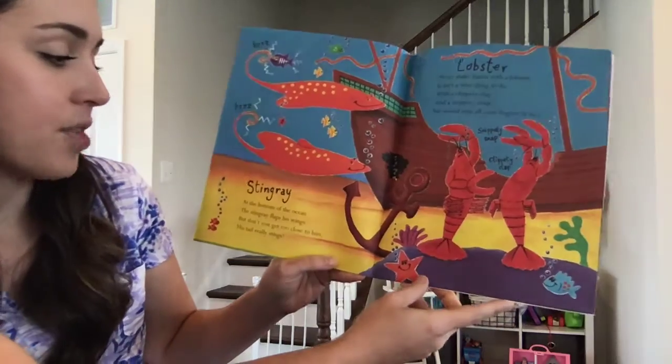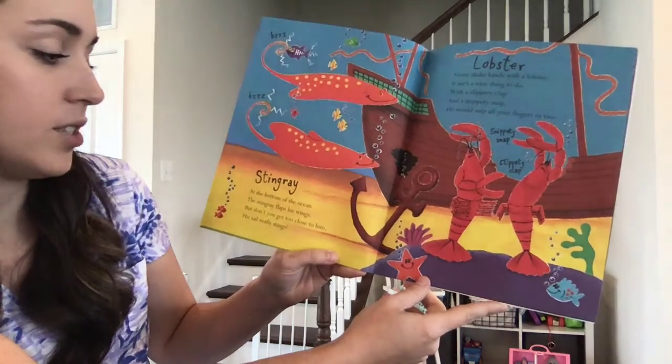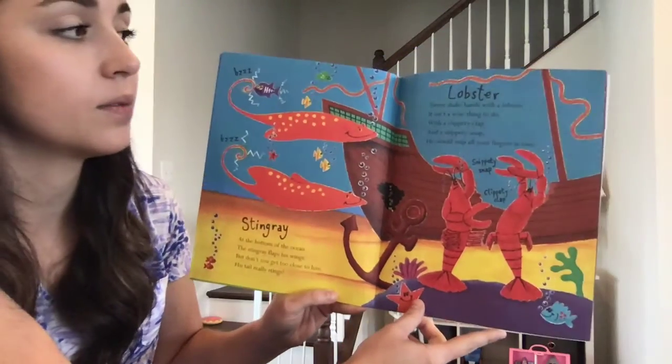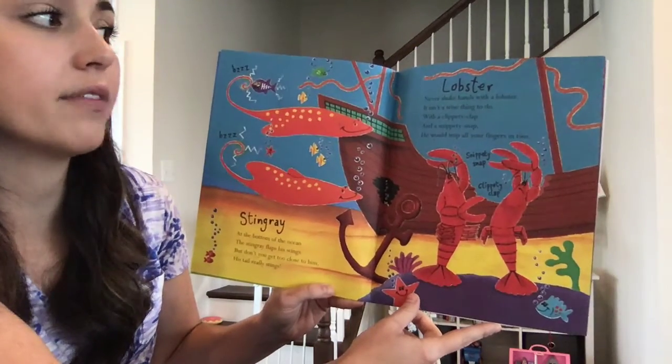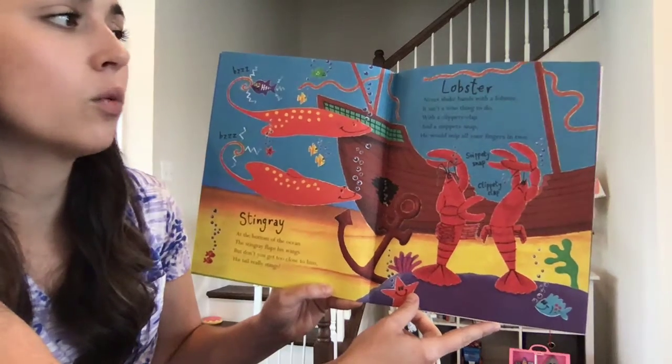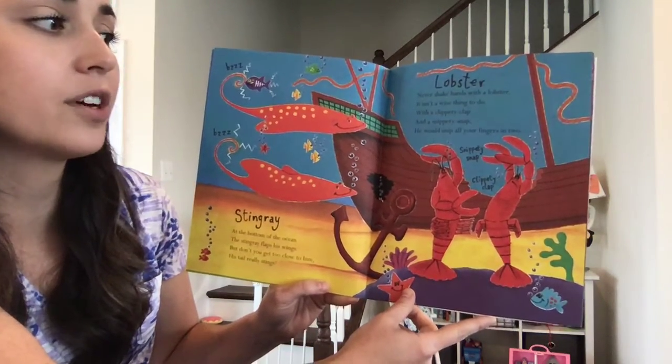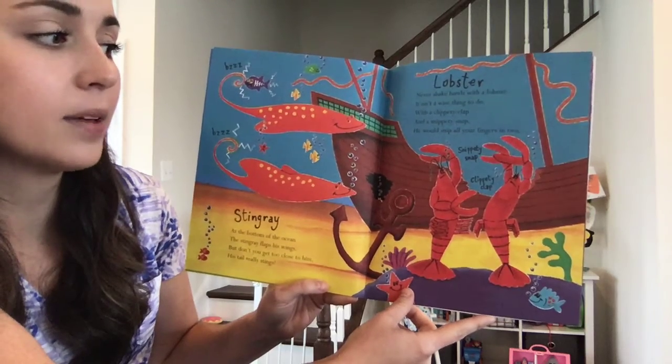Stingray. At the bottom of the ocean, the stingray flaps his wings, but don't you get too close to him. His tail really stings. Lobster. Never shake hands with a lobster. It isn't a wise thing to do. With a clippity-clap and a snippity-snap, he would snip all your fingers in two. Snippity-snap, clippity-clap.